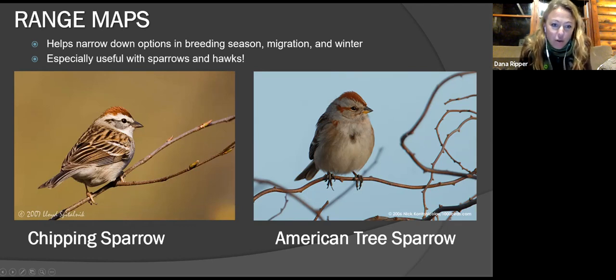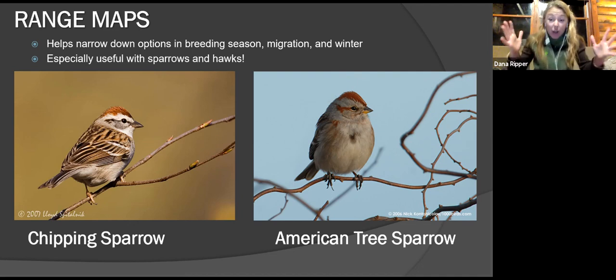Okay, so I like to use these species as an example because they're ones that I personally messed up on a Christmas bird count several years ago. For me, what my eye is drawn to when I see either of these species is the reddish mohawk that they have. That's a really, really distinct characteristic. And I'm like, oh, it has a red cap.